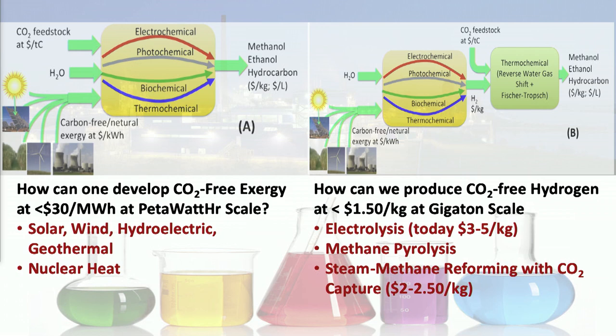So I would say exergy at less than $30 a megawatt hour. We are almost there in terms of solar and wind, in terms of electricity. Let's not forget nuclear heat.